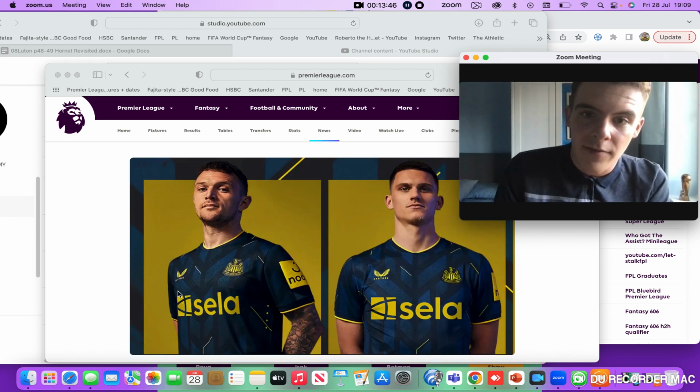Newcastle, this is their third shirt. Now, this one I'm loving. I just think that combo colour of the dark navy and the yellow, it's a really weird combo, but it actually really works in my opinion. So much better from Newcastle this one. I'll say 8 out of 10.